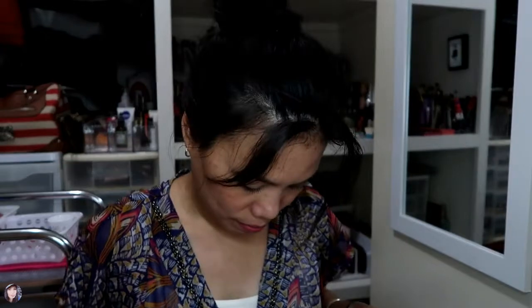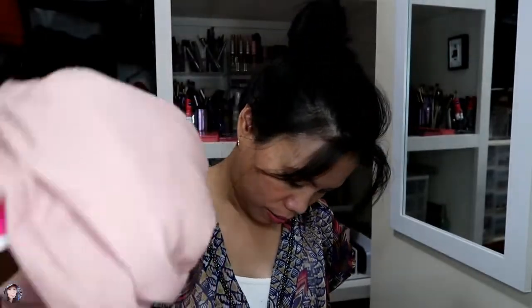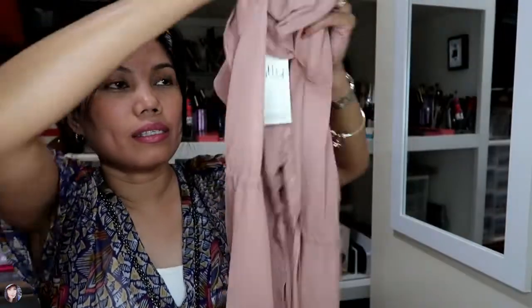And then lastly, I got this dress. In 2 weeks' time also, around midweek of next month, that's February, we have an engagement party to attend. So, I bought a dress. This one right here is from Ali. Guys, I like this style of the dress. It's a high-low kind of dress.